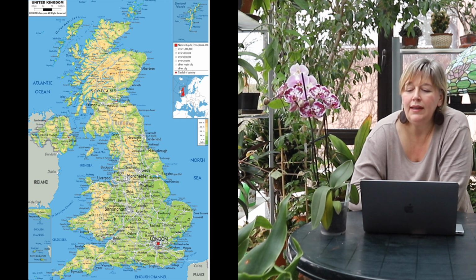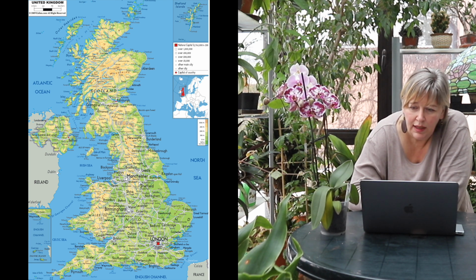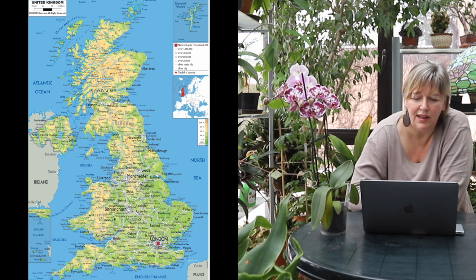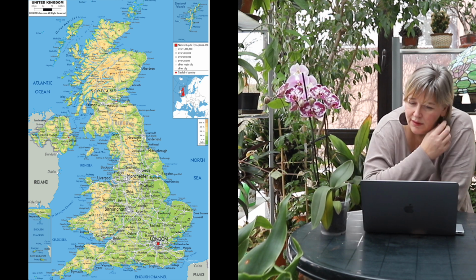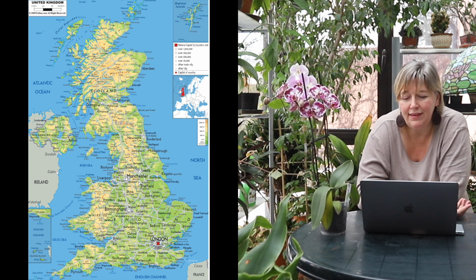On the east we have the North Sea. I already mentioned that we have the North Sea. Then we have the Atlantic Ocean on the west, but it's mostly accessible off the coast of Scotland and the Scottish Islands. We'll talk about the Scottish Islands in a little moment, because well, there is Ireland there.